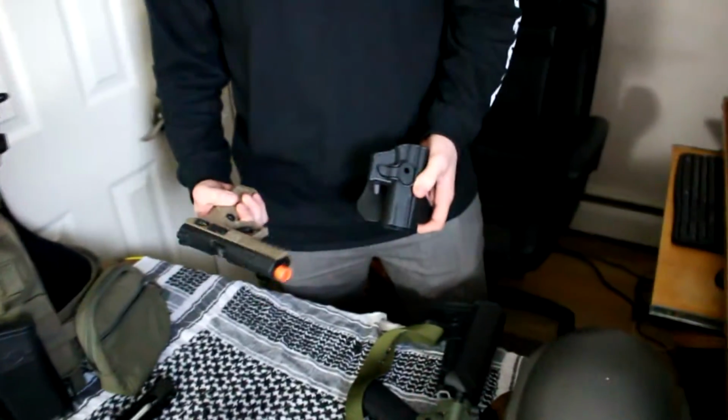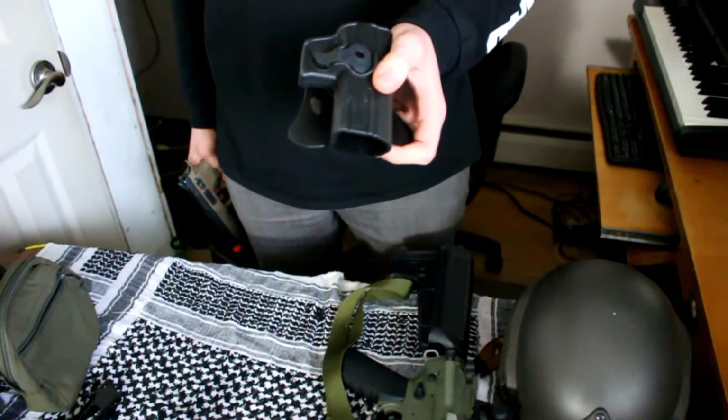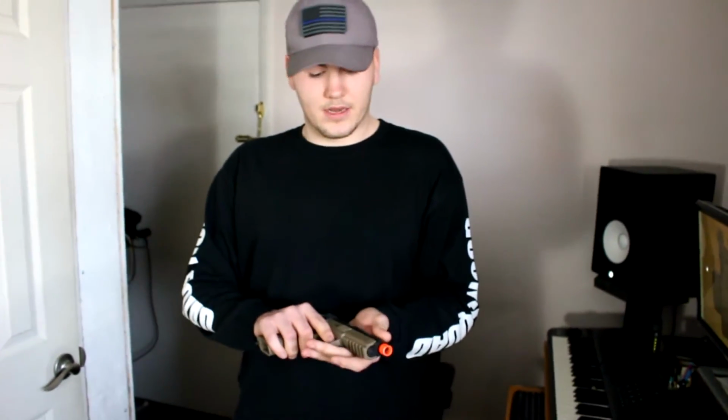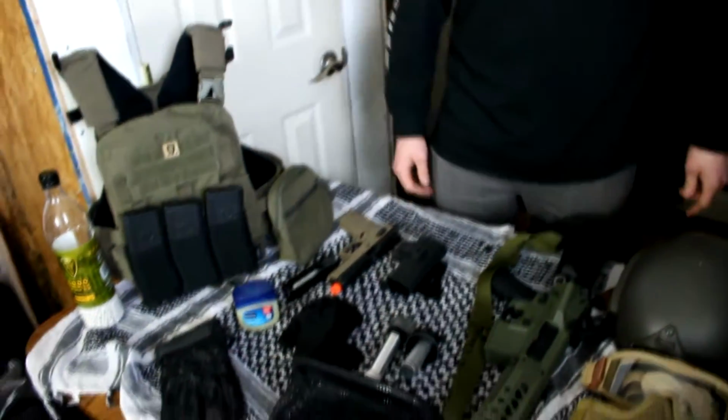Next off, we'll go to my CZ P-09 and my SciTech hard shell holster. Good on the hip, very comfortable, doesn't wobble a lot, fits well. The CZ P-09 is a real nice pistol. ASG, thank you, this is perfect because I be getting kills from clear across the field and it is a wonderful pistol. Can't go wrong with it. Good and straight. Shoots real well. I'm very happy with it. Best pistol of 2015 for sure.